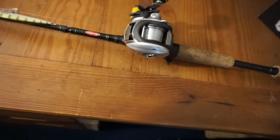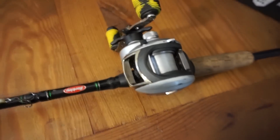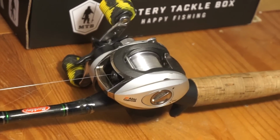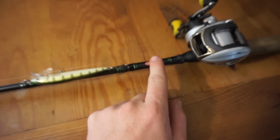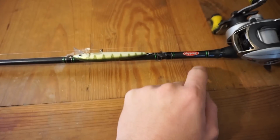Now, this I've been torn on for a while. And the only reason I've been torn on it is because I love the reel. I absolutely love this reel. It has been amazing to me. I haven't used it in a while just because it's been paired up with this crappy rod. I got this rod, you know, I think it was like 20 bucks. It's a Berkley.